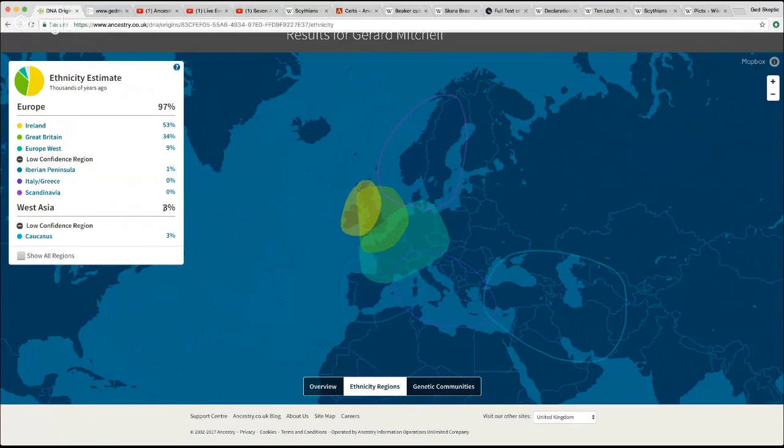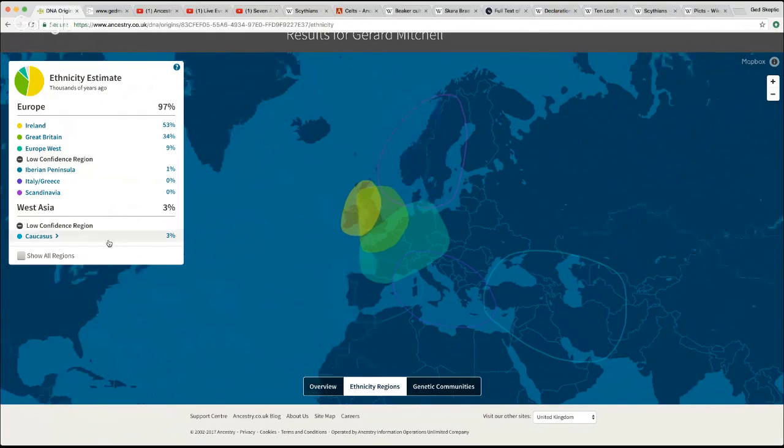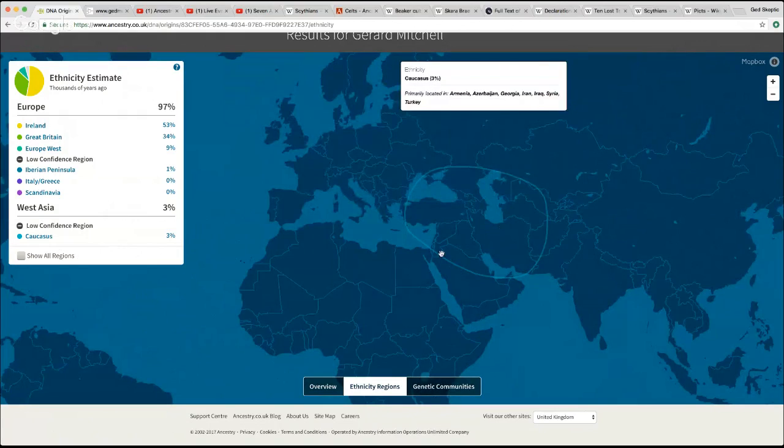In the West Asia, this is the one that baffles me a wee bit, but doesn't at the same time. The Caucasus, which is Armenia, Azerbaijan, Georgia, Iran, Iraq, Syria, and Turkey. But this might be just the farming gene. I think European farmers started in this area, and this is who brought farming to the British Isles, was people from this Indo-European area. So this is what I think my genetics are picking up on. But I found quite a few Brits as well that don't have this 3%.